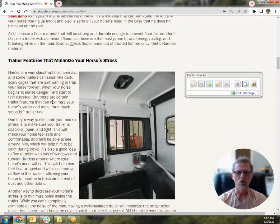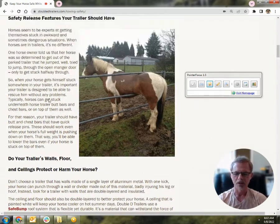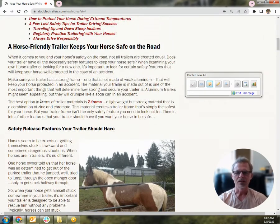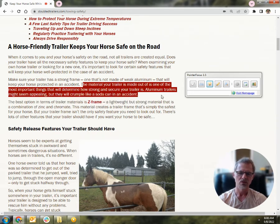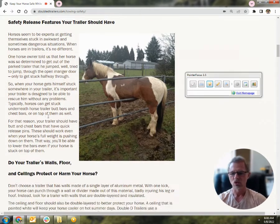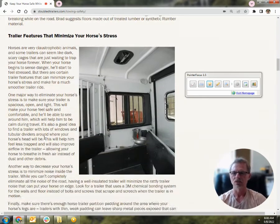And so while aluminum is great for solar panels and tin cans and things like that, pots and pans, because it's a great conductor of heat, it doesn't work so well for the flooring of a horse trailer, as well as the roof of a horse trailer. And even in the materials, we've got lots of information about aluminum, of how it's just not the smartest choice. There's a lot safer choices these days in the technologies we have.